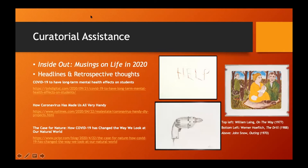So concerning curatorial assistance, Michelle and Christine did an exhibition in 2020 about the incipient stages of the pandemic and how we collectively experienced it. So I checked the headlines. Michelle had the brilliant idea of incorporating headlines that we were also used to seeing, these COVID headlines that were so omnipresent, and putting them together with art and incorporating that into an exhibition. So we have help here. It was incorporated with mental health effects on students and us being handy with the drill.